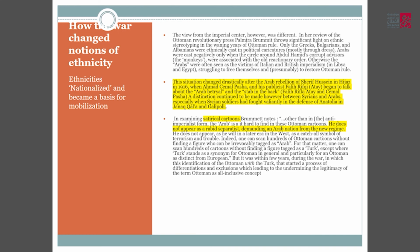The view from the Imperial Center was different. In her review of the Ottoman Revolutionary Press, Palmira Brummett throws significant light on the ethnic stereotyping in the waning years of the Ottoman rule. Only the Greeks, Bulgarians, and Albanians were ethnically cast in political caricatures, mostly through dress. Arabs were cast negatively only when the circle around Abdul Hamid's corrupt advisors, the monkeys, were associated with the old reactionary order. Otherwise, the Arabs were often seen as the victims of Italian and British imperialism in Libya and Egypt.